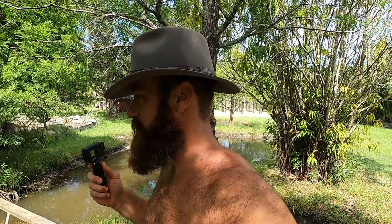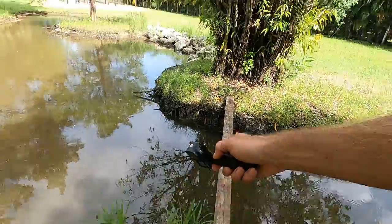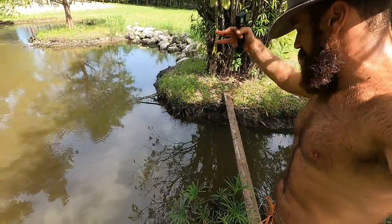This camera is coming with me in the water. This camera is gonna stay on land because it's got the good microphone. We're gonna get going. So a couple things about this. We got some papyrus I've planted strategically throughout the pond. Hopefully this will take off and get really big.